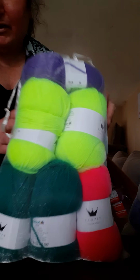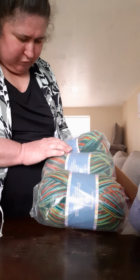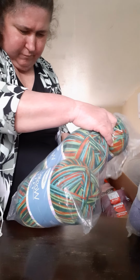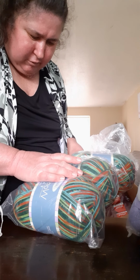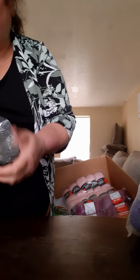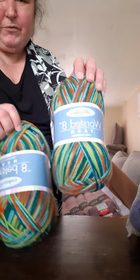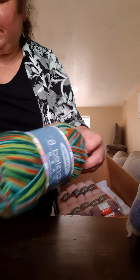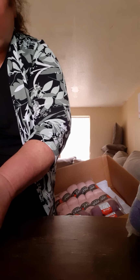And, oh my gosh, this is so awesome. Oh my gosh, these are cute and nice. These are Hershners. Such beautiful colors. I love rainbow. Oh my gosh. And here's more with Hershners. These are the same, so I'm just going to show one. Oh my gosh. Running out of space on the table and I moved a few things.